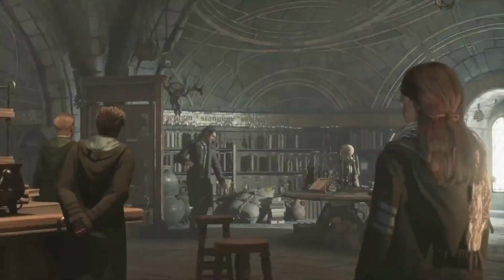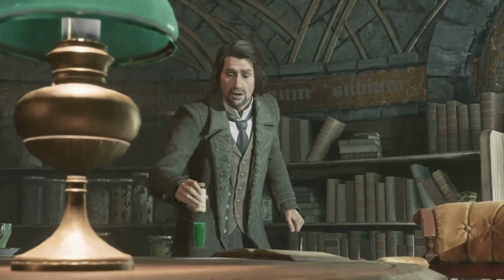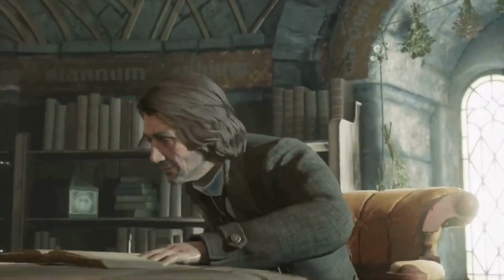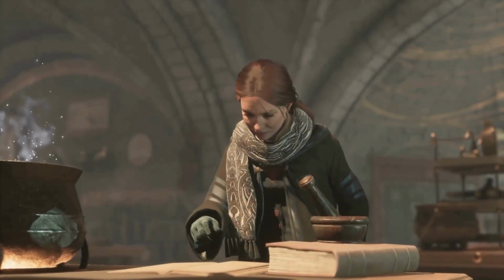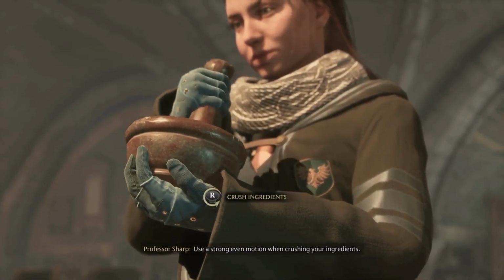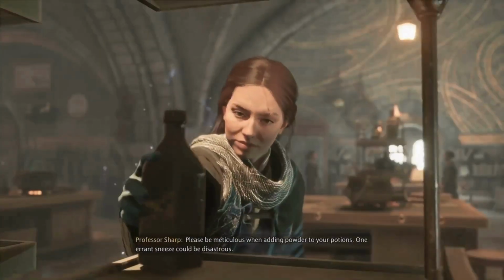Points for Ravenclaw. Before today's class is completed, each of you will have brewed a Wiggen-Weld potion of your own. You never know when you might need it. Please begin. Use a strong, even motion when crushing your ingredients. Please be meticulous when adding powder to your potions. One errant sneeze could be disastrous.